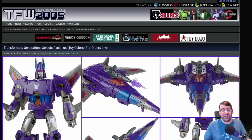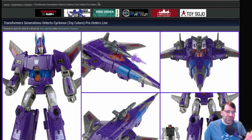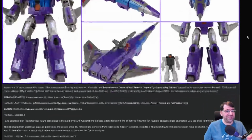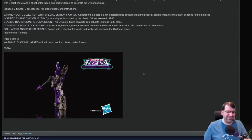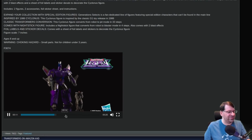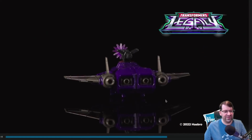Oh, next up, Transformers Generation Selects Cyclonus and his Target Master, but in the original toy colors, not the animation colors. I gotta say, I love this. I absolutely love this. This is the coloring that I wish Cyclonus was in. Their video, oddly enough, is lacking lighting. I don't know how they managed to not have enough lighting in their own video. It's so weird. I know that wasn't gonna work.